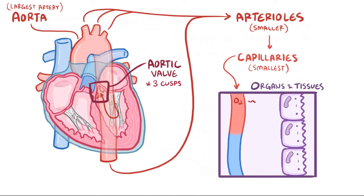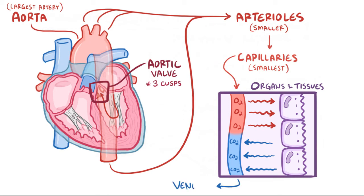In the organs, the red blood cells line up alongside tissue cells and drop off oxygen, as well as pick up carbon dioxide. Basically the reverse of what happens with the alveolus in the lung. Loaded up with carbon dioxide, the blood turns that dark red color again, shown as blue, and starts the return journey to the heart by going into small venules and then larger veins.